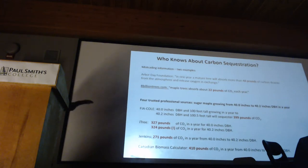Nonetheless, one of the U.S. Forest Service's mainline biomass models gives 271 pounds. That's a little low. A Canadian biomass calculator would give us 410 pounds. Okay, you can read those numbers as well as I can read them. But I want to reinforce this. That's a heck of a lot different when we talk about 399 up to 410 or whatever versus 48 pounds. So we're inundated with information about carbon sequestration, but a lot of it is just not accurate at all.